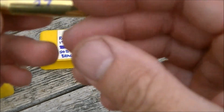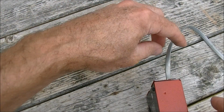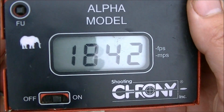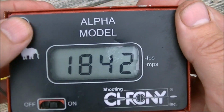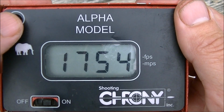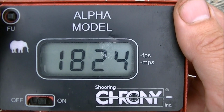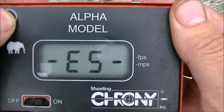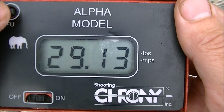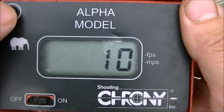This is a chronograph reading with 27 grains of IMR 3031 and the RCBS 3180 SP bullet. So our low 1754, high 1859, average 1824, pretty big extreme spread 105, standard deviation of 29, and the individual 10 shots.